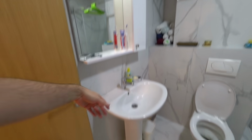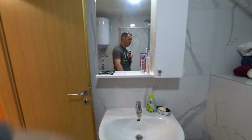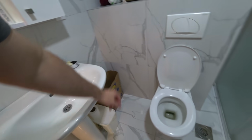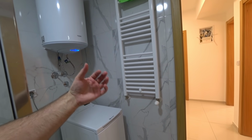Here's the sink and a medicine cabinet, and there I am, electric toothbrush, and there's a trash can that we use from Lidl, just a Lidl bag. And then we have a towel warmer. This gets very hot, so this bathroom gets very warm in the winter.